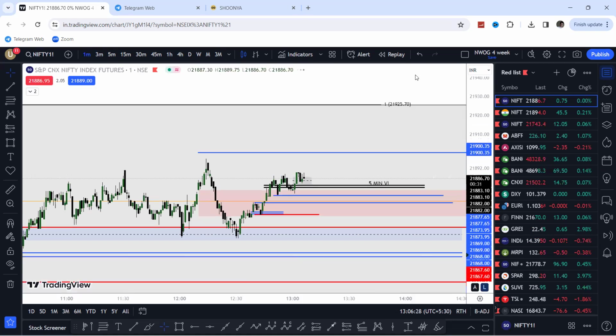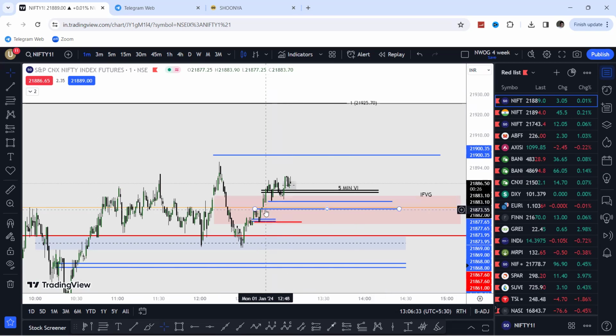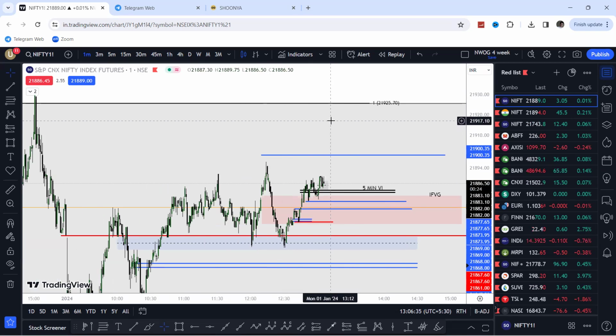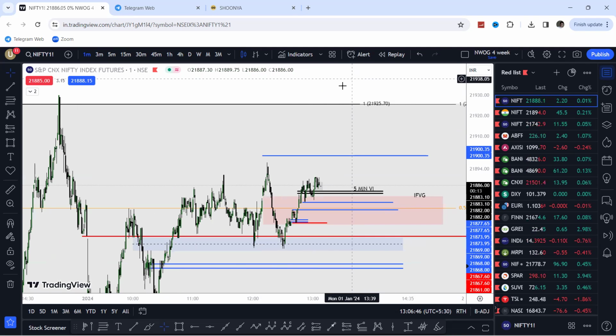So everything that I'm talking about is actually a part of order flow. When I say that I want to see this stay open, that helps me understand that there is going to be momentum in the market. And when the market does that, I understand it very quickly and I take a decision accordingly.